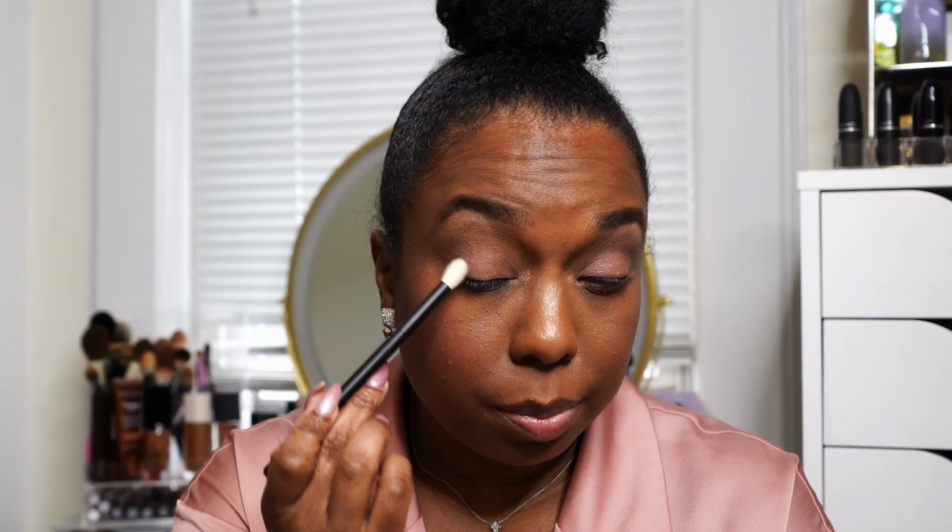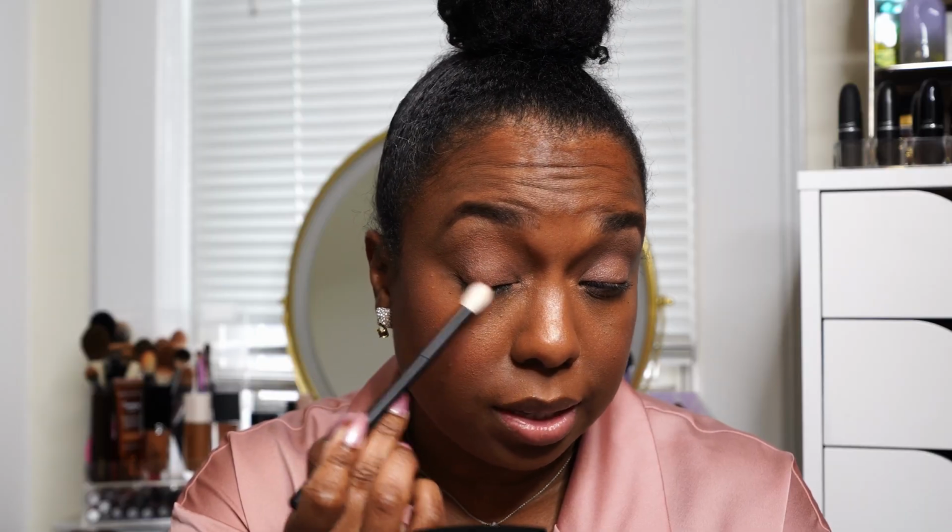Can't help myself. I think I want to smoke it out just a little bit with Deep, which is the second to last shade. Just a tiny bit. I am going to try to use some restraint because it is daytime. It's like 1 in the afternoon. But yeah, I just make space for myself.